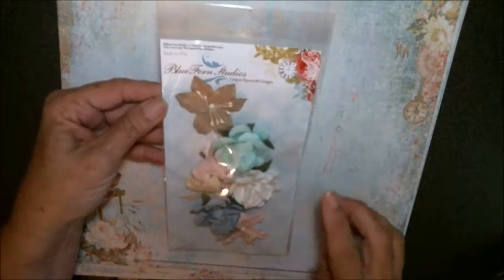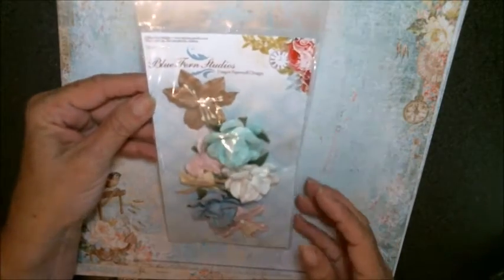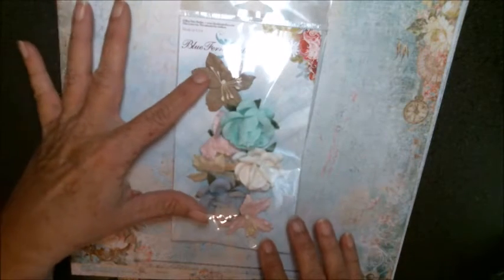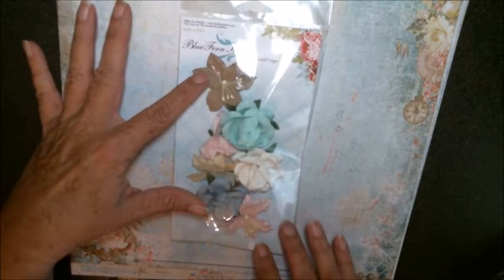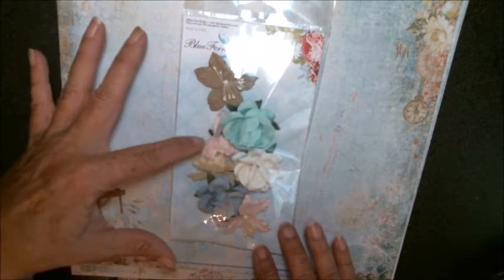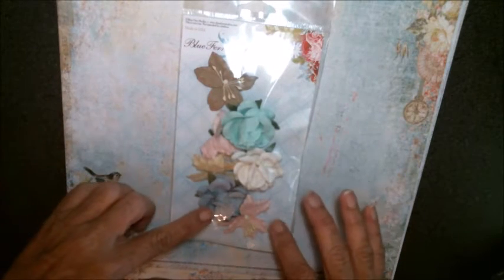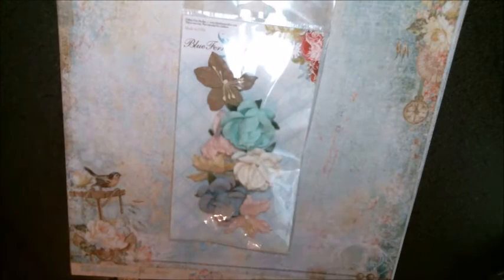Now, along with the paper collection, Tamara also sent me a few fun little extras to go along with it. So she sent me a package of the Blue Fern Studios flowers that are gonna look wonderful on this. And you've got your darker cream, your beige, you've got your aqua, you've got your pink, your white, off-white, your gray, and another pink there.